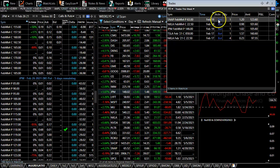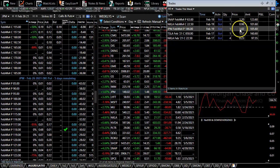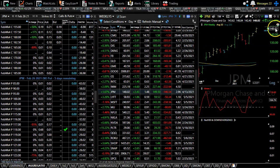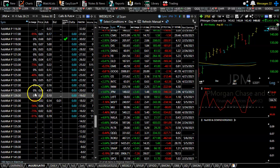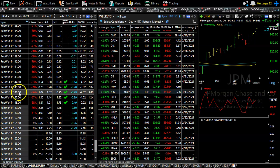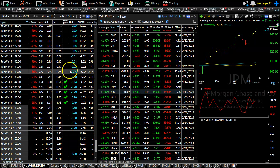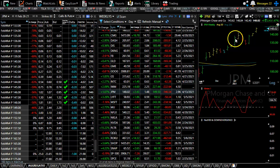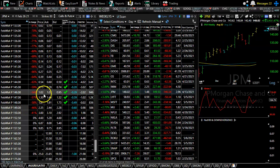And I will explain to you this later in my whole money management system. But I'm betting that JP Morgan will be below 146 by Friday's expiration. As JP Morgan goes down toward my strike price, the 146 level, the value of this contract will go up. How much it goes up, it just depends on the move in the stock. If it drops below 146 on Monday, this contract might go up 100%.